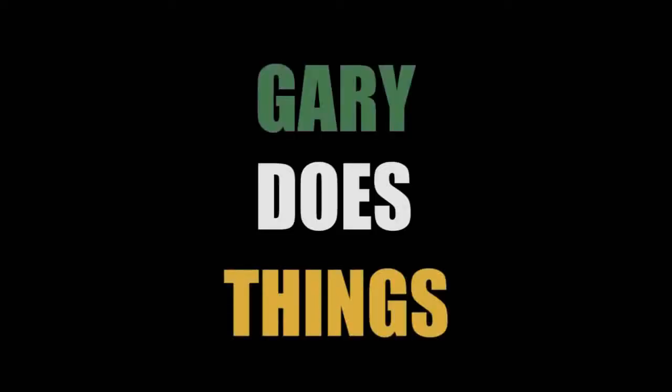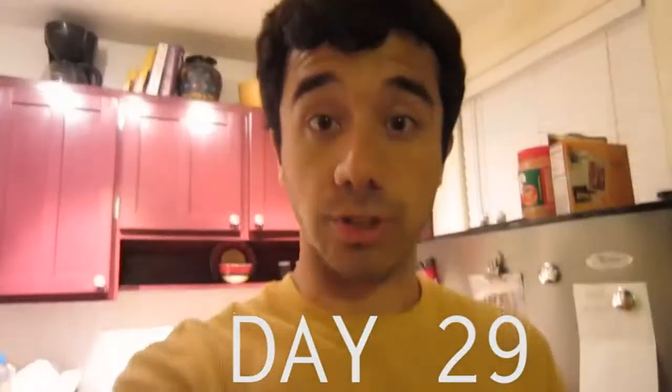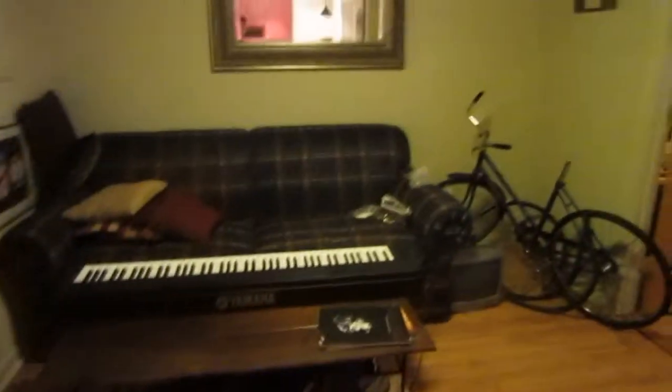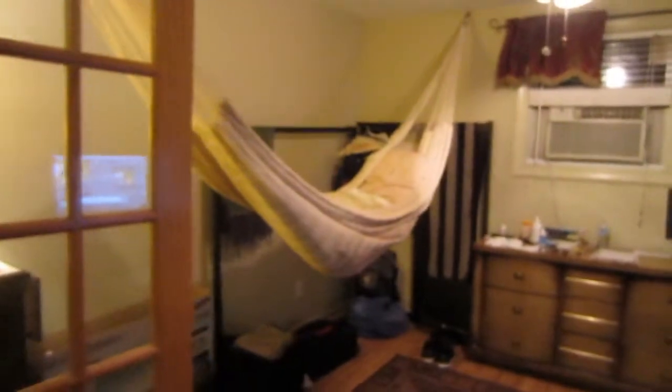Things Gary does. So there have been a few changes to the house. Let me take you around and see. First, you might not notice what's different in this room necessarily. Maybe you notice that there's no rug there, or that there's a bike in the corner. But those are really the two major changes in this room. Otherwise, this room's very similar. The kicker is this room. And bam! You see that? The hammock's back, baby!